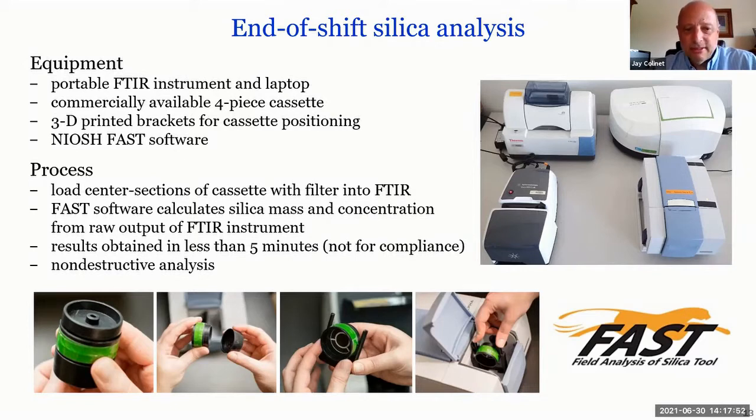So if there is elevated silica in the mine, the workers would continue to be exposed to that for that 7 to 10 day period before they even knew. So NIOSH was looking for a way to speed that up, and we came up with this end of shift silica analysis technique where you use a portable FTIR, and we tested 4 different units from different manufacturers. Those are shown in the photo. You use that with a laptop.